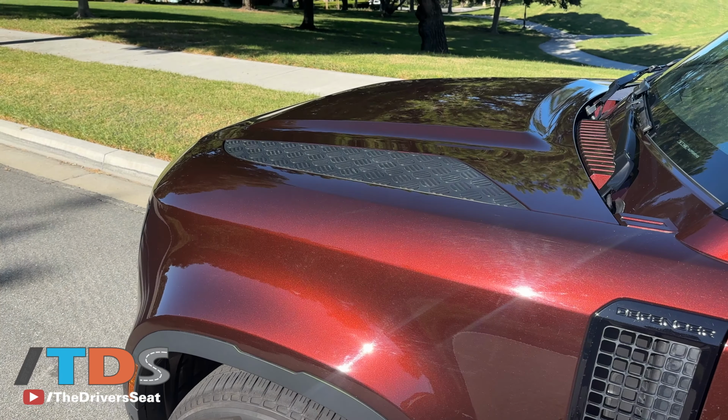But overall, Land Rover just nailed it. I said this when we first drove the 90 and the 110. It's just a really pleasant place to spend time in. This has air suspension, which comes in handy even for daily activities. If you're a shorter person, you can raise and lower the car to make it easier to get to your groceries and whatnot. So a lot of nice features in this vehicle.